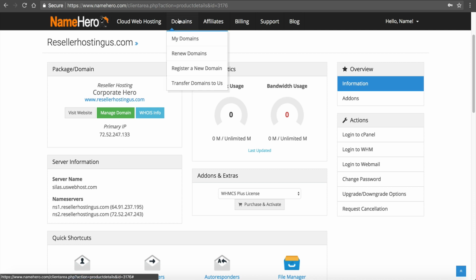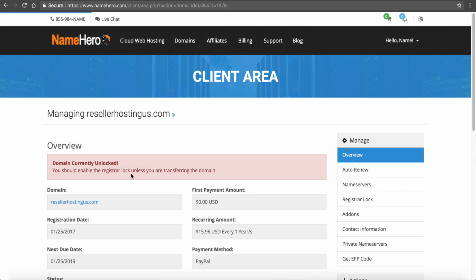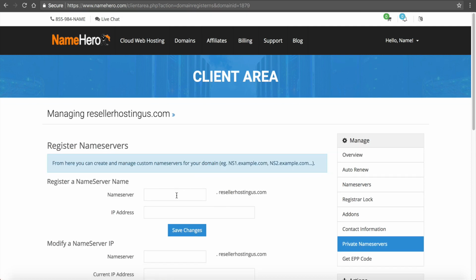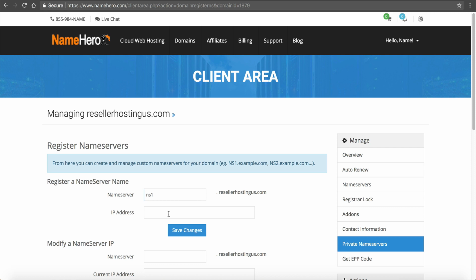So I'm going to hover over domains, click My Domains, go here, and I'm going to hit up resellerhostingus.com. And I'm going to go to Private Name Servers. This is under Manage. Click Private Name Servers. And this is where I register them. So I'm going to enter NS1. I'm going to go over here and copy this IP address, paste, and click Save Changes.